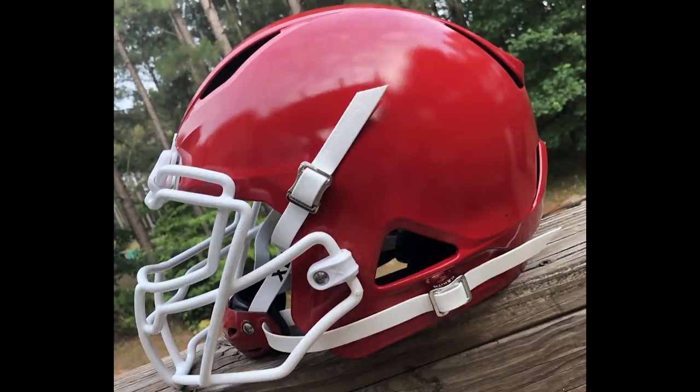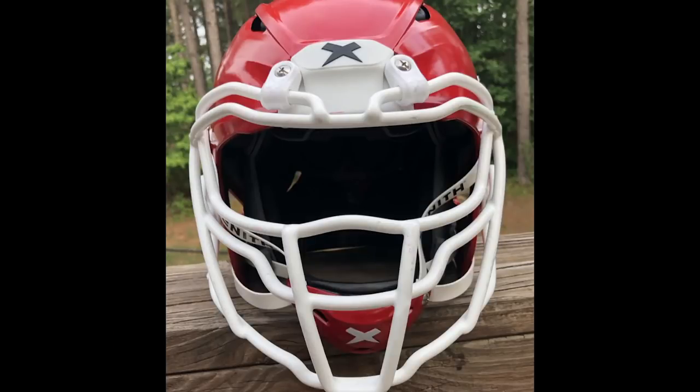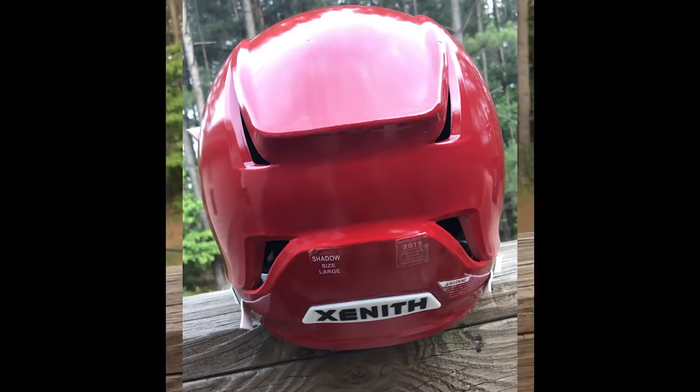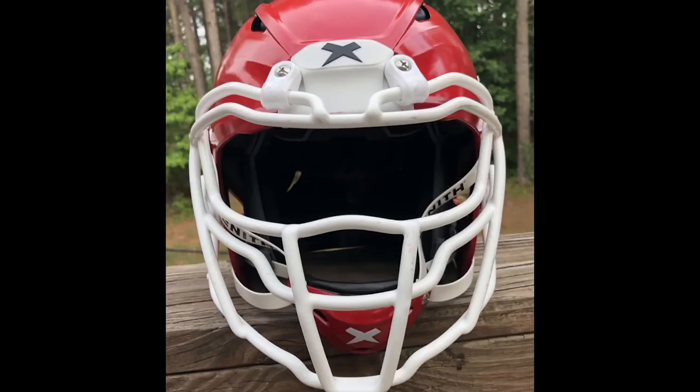All right, Braden. Braden's got the new Xenith Shadow helmet. It's so goofy that it's cool. Whenever a new helmet comes out, the comments that you guys want to leave below are always, it looks like this, it looks like that, it looks like a motocross helmet. It looks like a motorcycle helmet. It looks like a Power Rangers helmet. To me, you can't look at this face mask and not think Power Rangers. This is like Red Ranger written all over it, right? Yeah, no doubt. So if you're a Power Ranger guy or gal, this is the helmet for you.